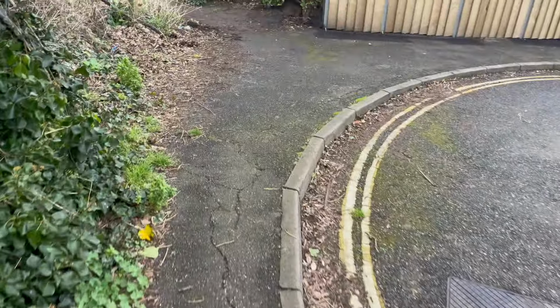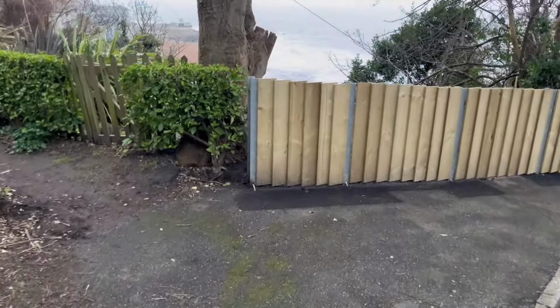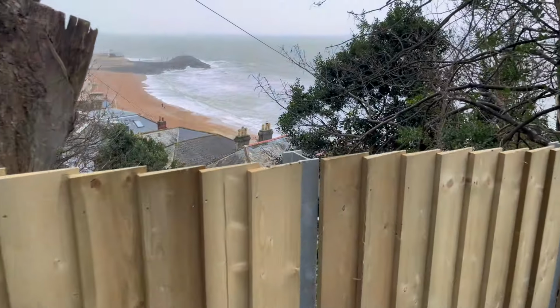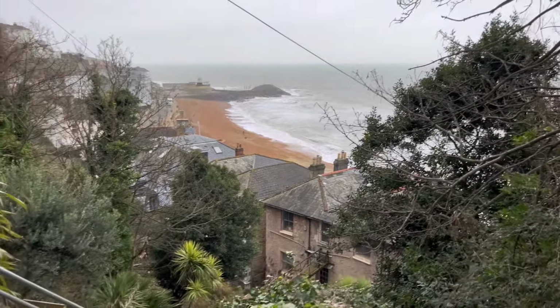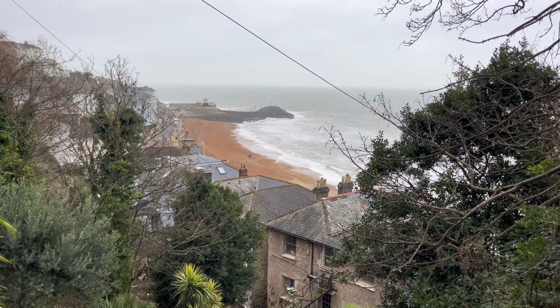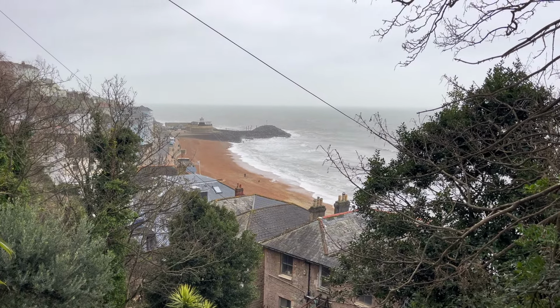Let's have a look in the bay. Very blowy. So the rain hasn't arrived yet. I think it's on its way. Blooming marvellous. Lovely and peaceful.